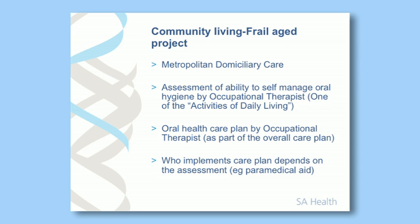In the case of our metropolitan domiciliary care and aged care assessment team type people, the assessment of ability to self-manage oral hygiene was better done by occupational therapists. One of the activities of daily living. You know, if people can't hold a knife and fork because of arthritis or whatever, they probably can't clean their teeth. There's a relationship between the oral health issues and the general health assessment issues.